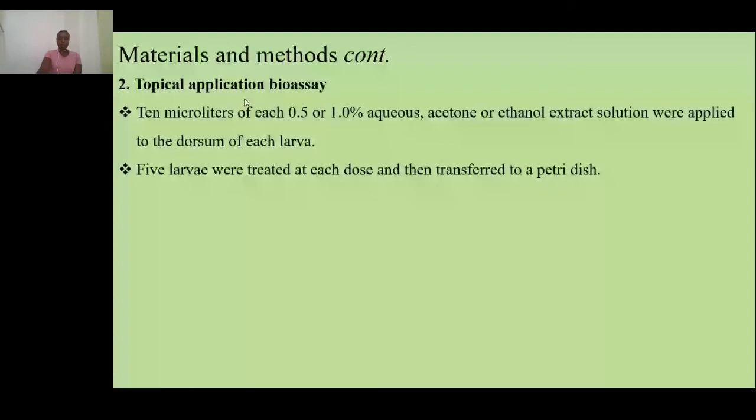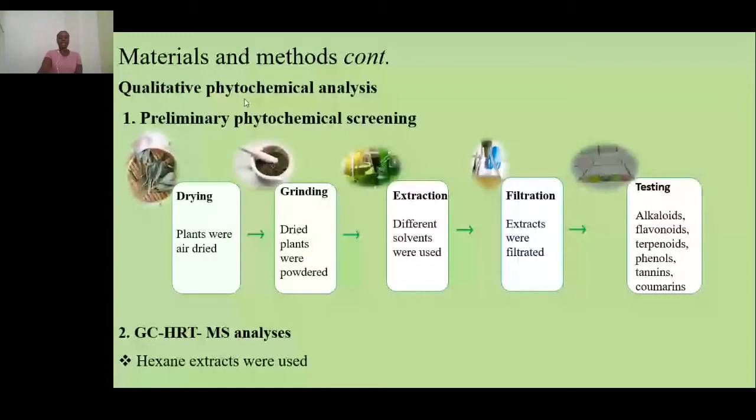For the feeding deterrence test, plants that have anti-feeding activities are those that have compounds that, once they are consumed, cause the insect to stop feeding and eventually result in the insect dying because of starvation.